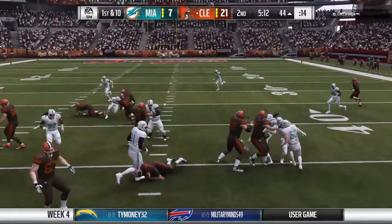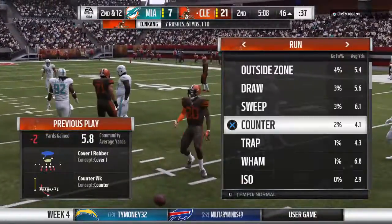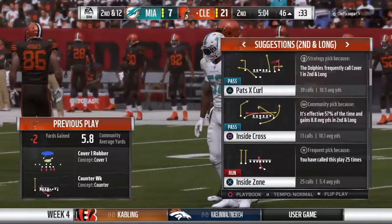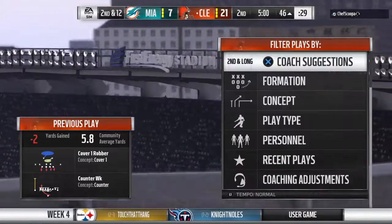Now they try the right side here. It's a loss of 2 there, bringing up 2nd down. Now that play was doomed right from the start. He just about ran into every defender on that one, didn't he? It felt like everyone got a piece of that tackle.